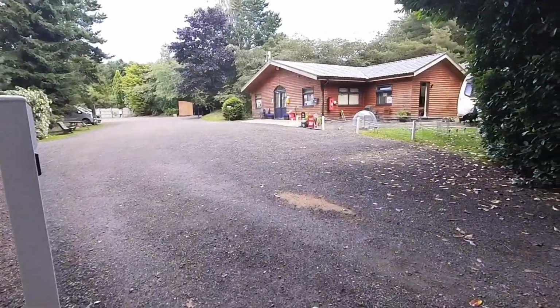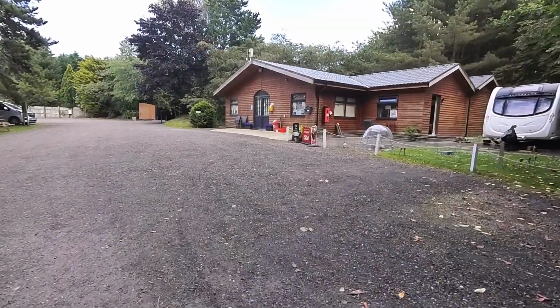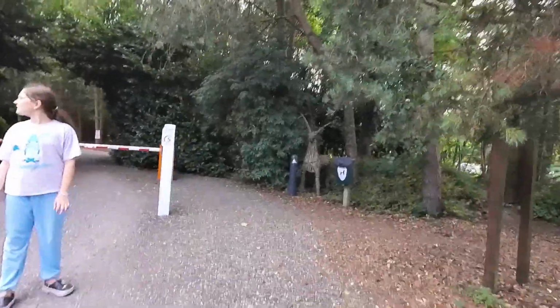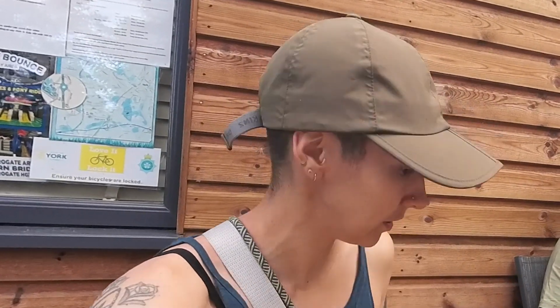Let's go over to, oh no, is the shop shut already? We're too late. Oh, they close at 4. Oh, we were just going to have a little look. What's that? For me? So we were just wandering around. We wanted to go to the shop. Wow. It was shut, unfortunately. But the staff are so lovely. The guy opened up for us.